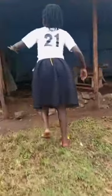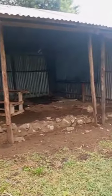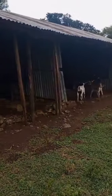So, this is one of our classes. We have a very big door. You can come in through anywhere. And if you come closer, you can see that the goats have left droppings everywhere. So this is what we go through. There's a lot of mess. Don't mind my voice, guys. I have a cold, but I can still sing.